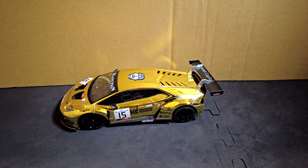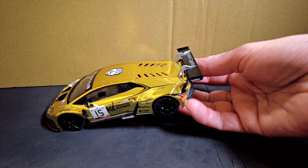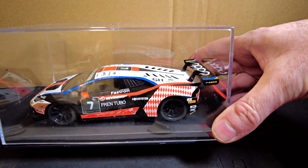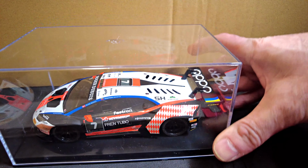Some of you may have seen one of my previous videos which shows a GL Racing Lamborghini Huracan gold chrome that I drive on my track. And some of you may have seen one of my recent videos where I bought this GL Racing Lamborghini Huracan. Well, bit by bit I got used to the Lamborghini Huracans in terms of their looks, and they appeal to me more and more. Take a look at this.